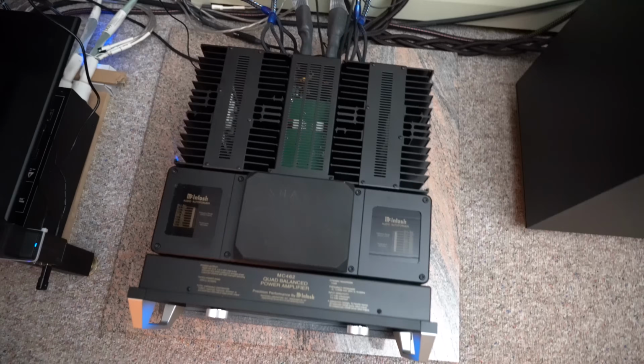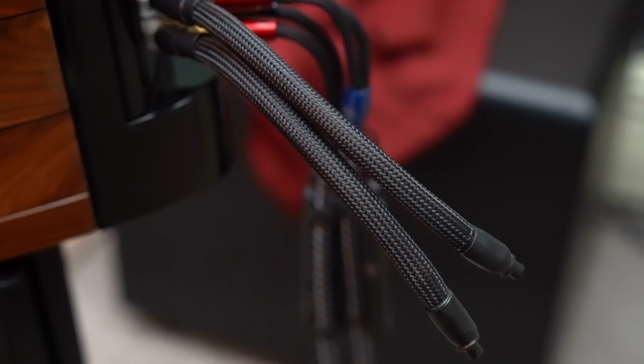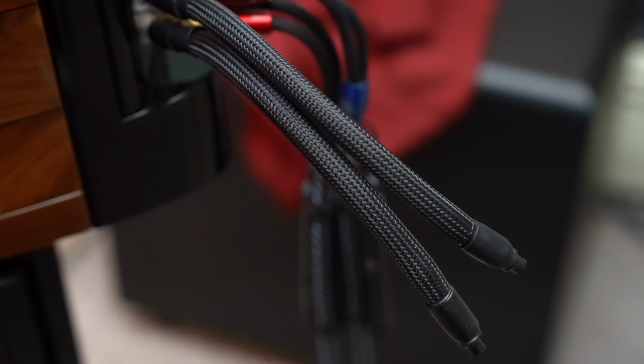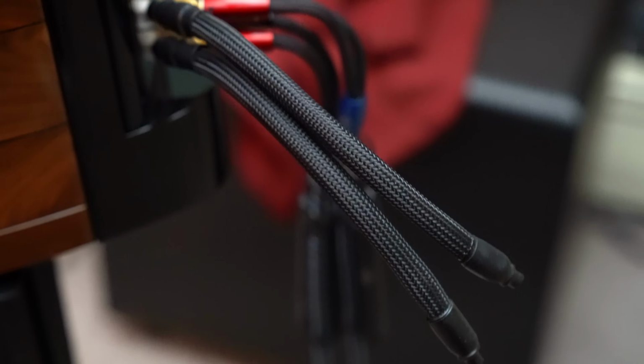Can you explain the tails? The tails, yes. The way I understand it, when signals go into the speaker, there's actually a backwash, almost like a reverb or a backwash kind of thing. So this actually absorbs that.